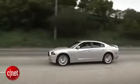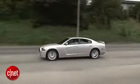My main impression when I come away from this vehicle is you feel its weight. As I mentioned, it's 4,500 pounds, and it doesn't mystify you into thinking it's like 3,000. It feels like 4,500 pounds. That's not a bad thing. It's a big old heavy beast of a car.